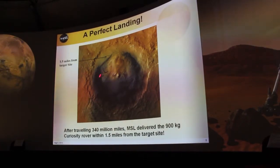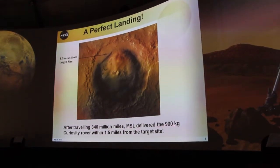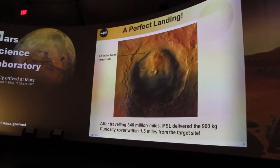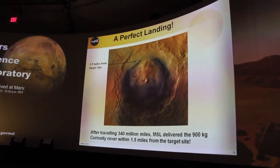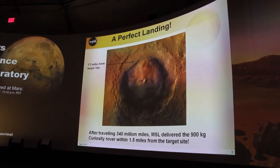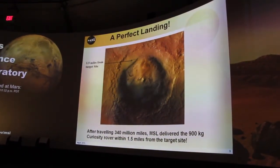Sorry about the units. So after traveling 340 million miles for about 8-9 months, MSL delivered a 900 kilogram Curiosity rover within 1.5 miles from the target site. This is the kind of precision we need for human missions so that we can deposit assets on the surface of Mars before the humans arrive there.